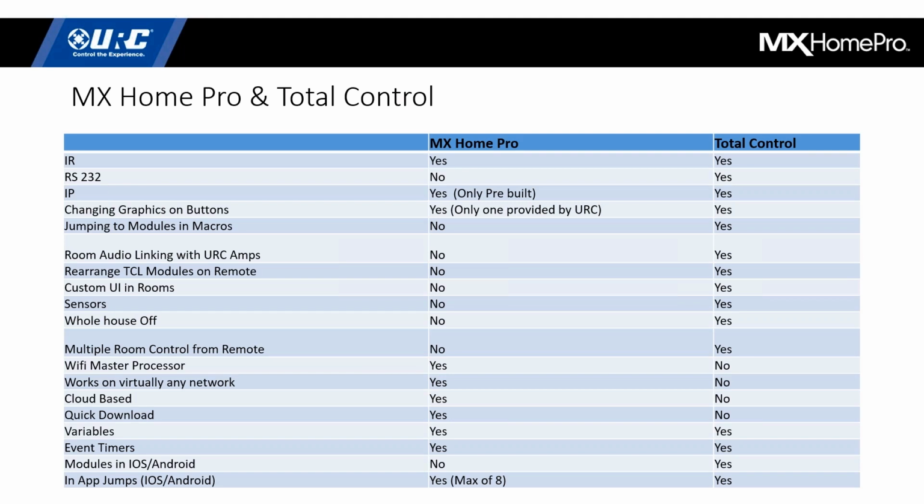It also doesn't have a whole house off. Reason being is it's not a whole house control system. Okay, it does have the ability to control things throughout the house, like lighting, like shades, audio from like Denon or something. And then the main control, it's more of a single room solution that has the ability to tie into whole house control devices. Now you can tie those devices into your off button if you wanted, but it doesn't have a pre-built whole house off like Total Control does.